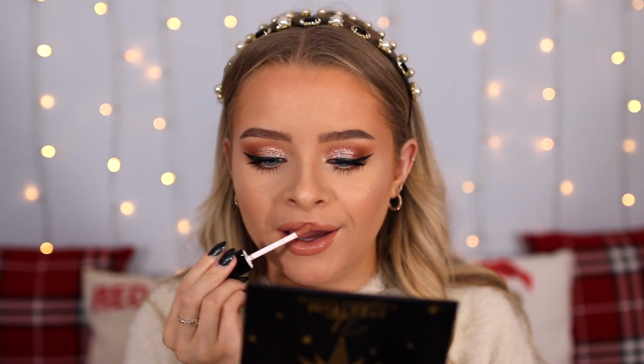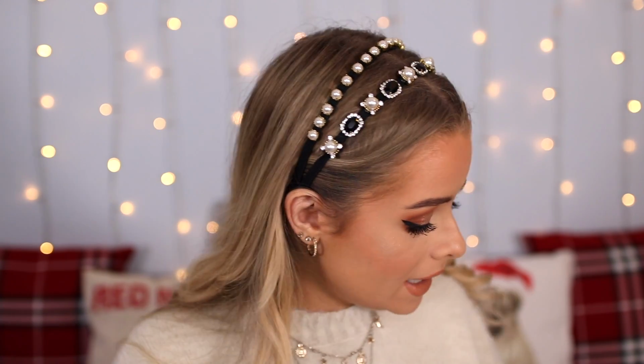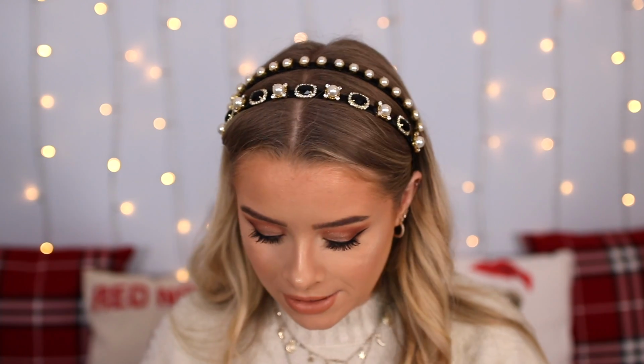Ugh. The formula is really thin. I like that. Probably should have moisturised my lips before this because I forgot that I was putting on a matte liquid lipstick. I'm just going to wait for that to dry. And actually, while I'm waiting for that to dry, I'm just going to add a little bit more contour to my nose.